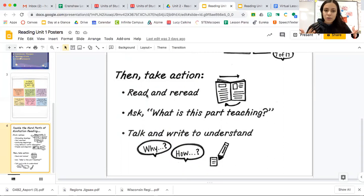So some strategies you can use are rereading, taking a minute and asking yourself a question, specifically, what is this part teaching? What does the author want me to know here? That connects to text structure. And then maybe just talking it out and writing to understand. Sometimes it helps me just to say something out loud or write it down in my own words to see what I'm understanding and where I'm stuck.